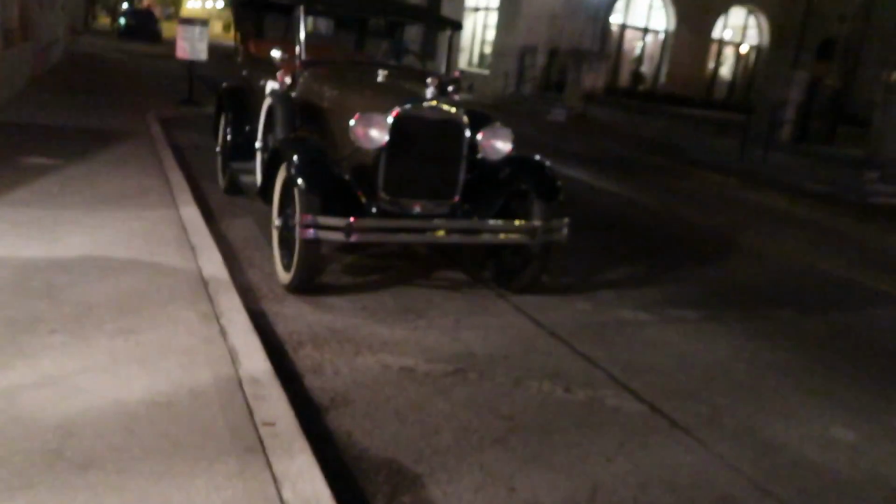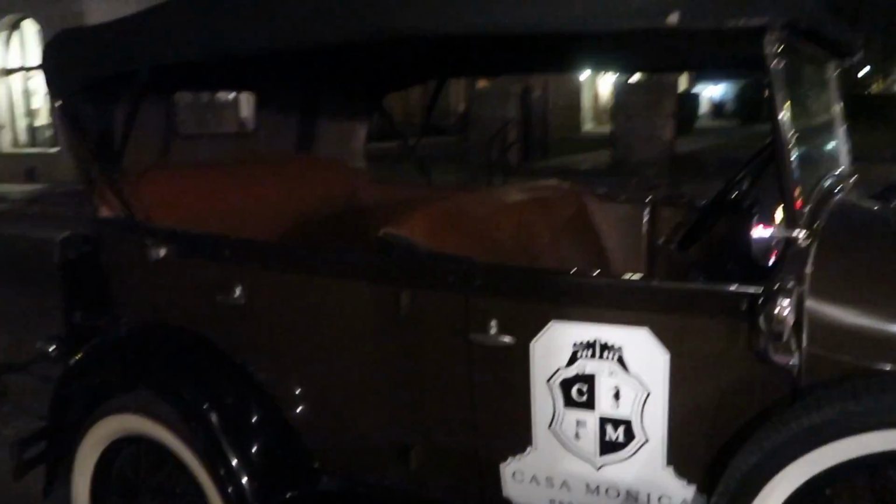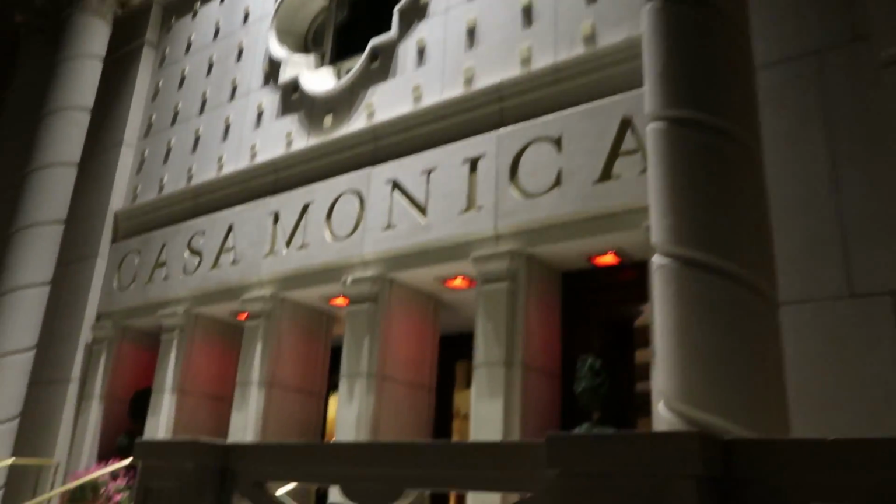Okay, still in St Augustine. When you come over to the Casa Monica, you might be able to look at this sweet old-fashioned car. I am not a car person, but I always love looking at this car. And it's always at the Casa Monica, which was made by Flagler. It's still expensive to stay at. So if you wanted to stay here, make sure you have a lot of money.